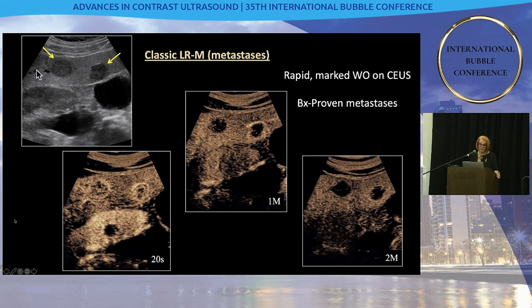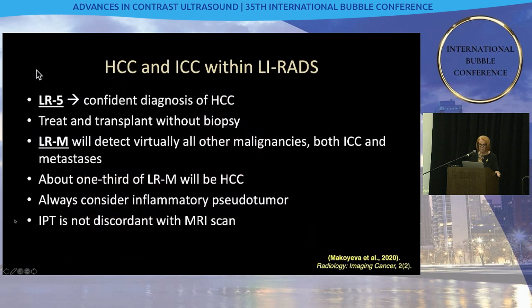First of all, we can see that there are 2 masses in the liver, which always raises our concern for metastatic disease. On the bottom left picture in the arterial phase, we show rim hyperenhancement. And then at the 1 minute and 2 minute images, we show washout and disappearance of the rim. So rapid washout, rim enhancement, this is LRM, proven metastatic disease in a cirrhotic liver.